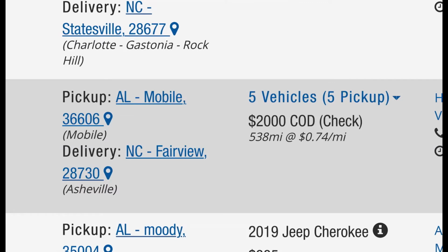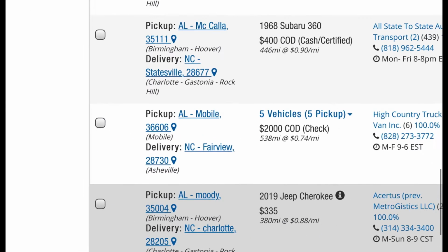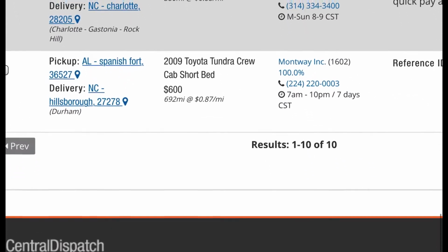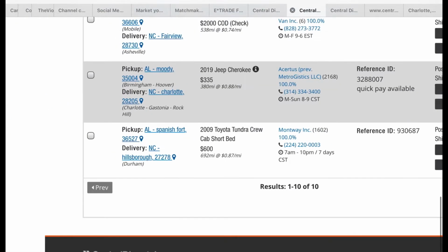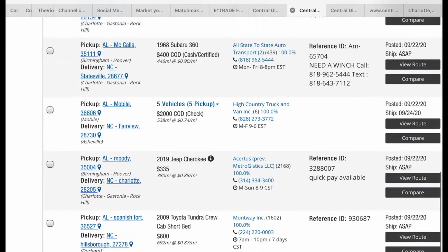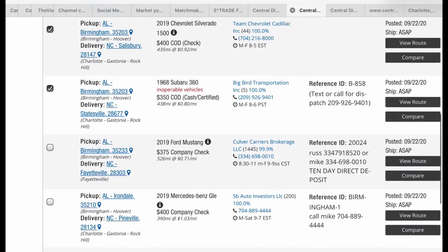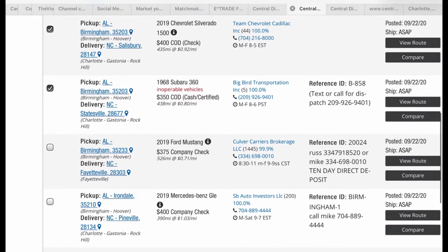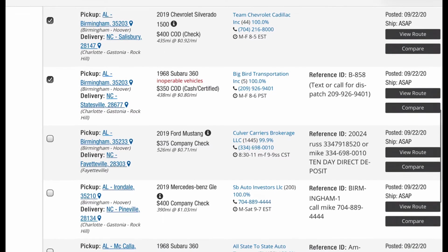That trailer could do it. It's a money maker. A 5-car hauler, Sun Country, right? You know that trailer that I'm talking about? That trailer could load these 5 pickups. You can make $2,000 gross, right? But in this example, we're just looking at not too many cars going back out of Alabama, just 10. So you might have to go somewhere else. But in this situation, we're not too bad.